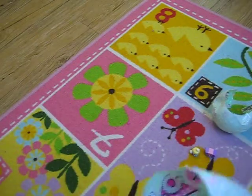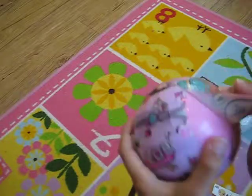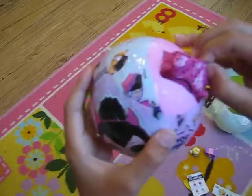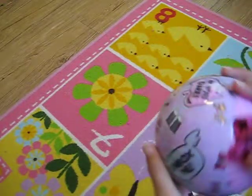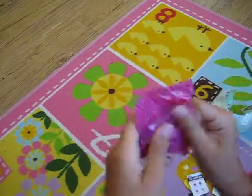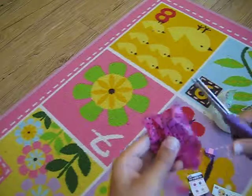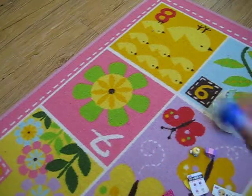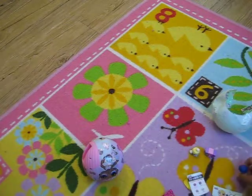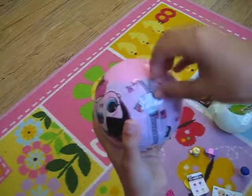Let's look at the first layer. It says, oh, it's a bottle. That should be a bottle. Okay, here it is, right? Just making sure. Yes, this feels like a bottle. Oh, I'm so excited. My first ever LOL Season 2 surprise. That's so cute. It's a little bottle, you guys. We'll just put that right there. What's next? Pull here.